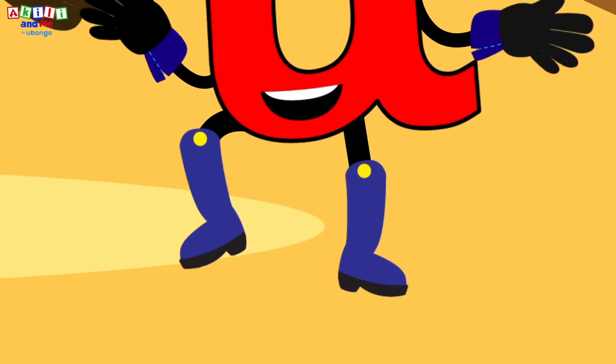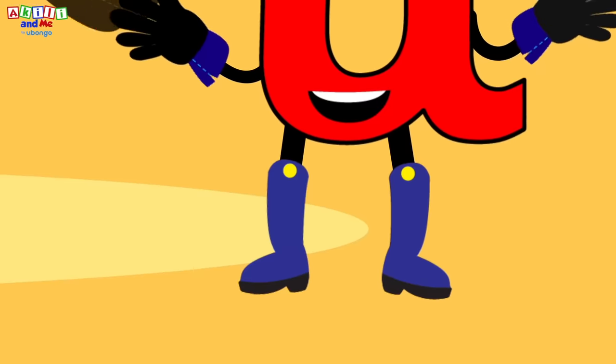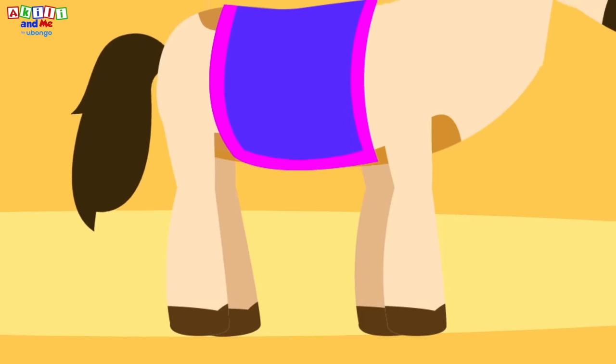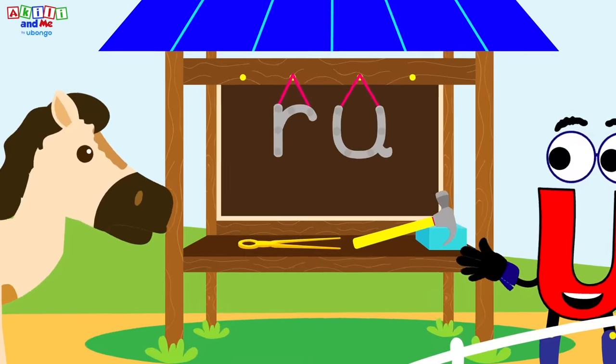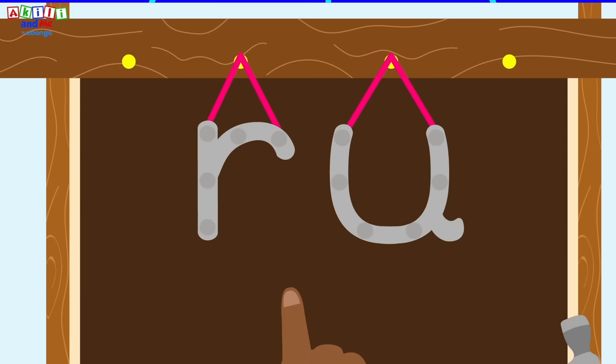Wait! What does the horse need to wear to race? Yes! The horse needs horseshoes! Look! There are plenty of horseshoes here! Kids, point at the letter U-shaped shoe!